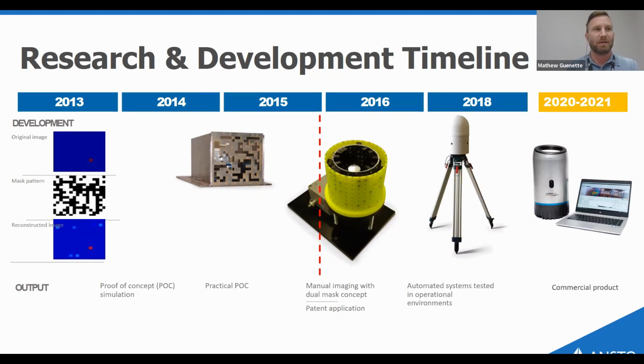And it took 3-4 hours to get a measurement. But yeah, we managed to prove that this idea works in reality with detecting radiation. And this is obviously not practical in any sense. It takes 3 hours and two people moving steel plates to get an image. So the idea was to have this automated somehow.